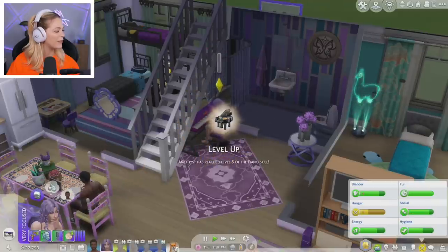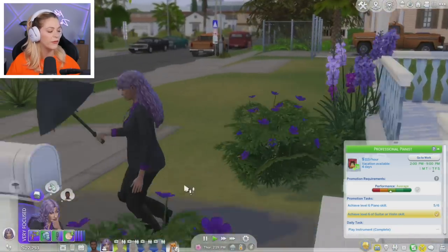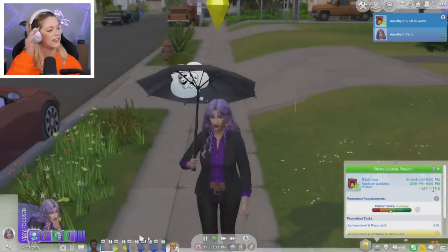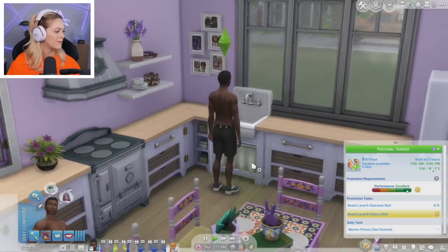Yay, we reached piano level 5. Good job. Oh, we gotta go to work. We're a little late. Good luck. Have fun. I'm proud of you for finishing the piano skill. Have a good day at work. Be like, tell the kids I love them. Oh, she's even wearing a purple top for work. That's awesome. Theo is feeling good.